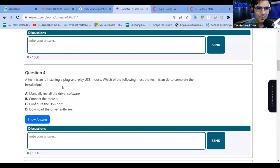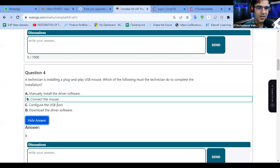Which of the following must the technician do to complete the installation? Manually install the driver? Why would you manually install a driver if it is plug and play? It means you just plug it in and it automatically plays, okay? So option A is straight away thrown into the trash bin. Then we have configure the USB port. Why would you configure a USB port if it is already plug and play? Download the driver software doesn't make sense. Only connect the mouse makes sense. So let's show this answer, and the green check is over here, right? How great it is, right?